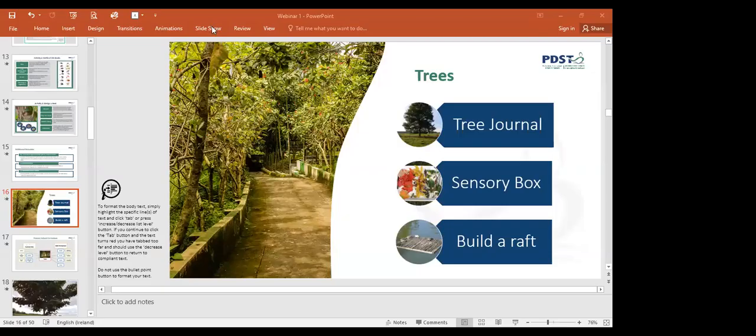Back to you, Michelle, to take us through the next theme, trees. Fantastic. Thank you so much, Paul, and thank you again, Christine. That is indeed a fabulous question, and I'll be sure to include that in my future work also.